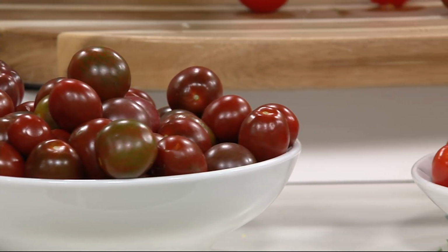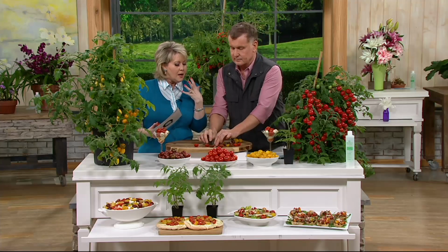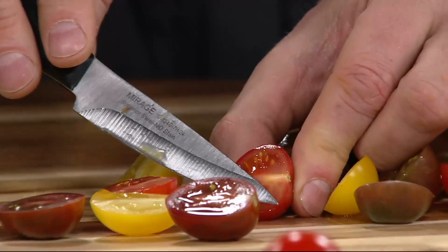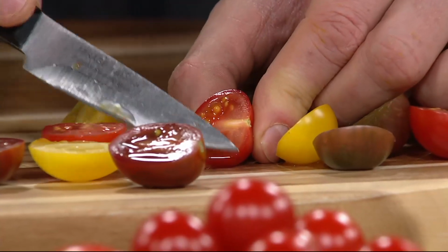You can plant them in the ground or you can do them in a pot. I was going to ask, are there any pests that we need to keep away from them? Do birds get on these or rabbits go after them or anything like that that we need to be aware of? No, nothing like that that I've ever had on any of mine.